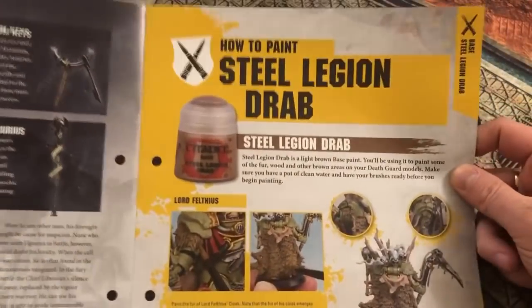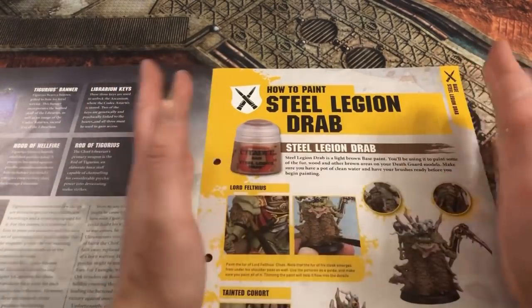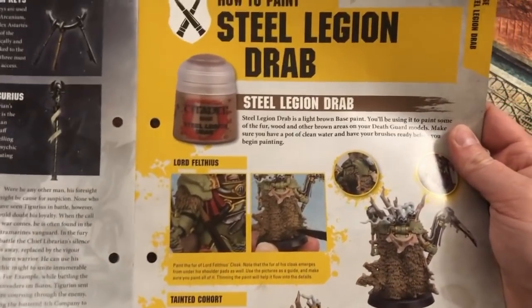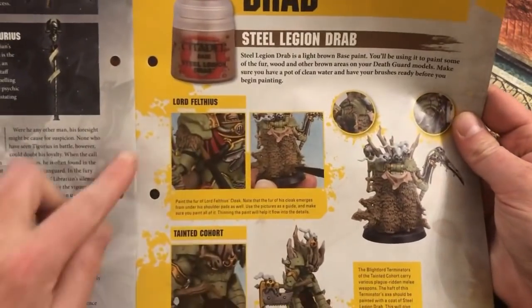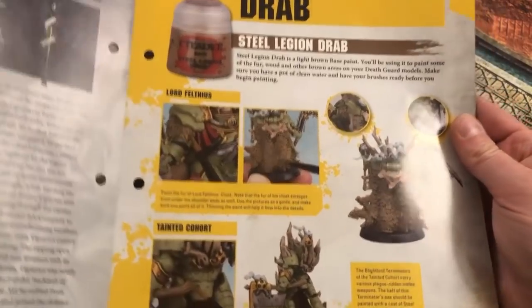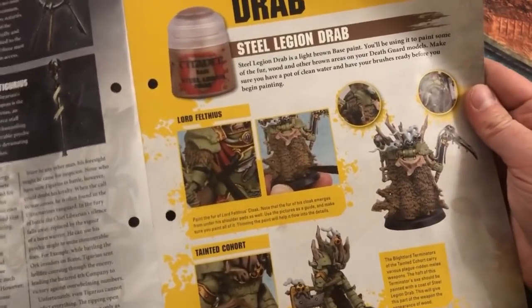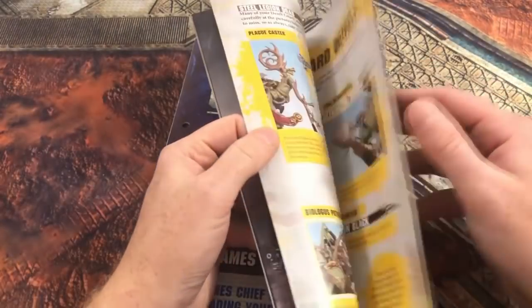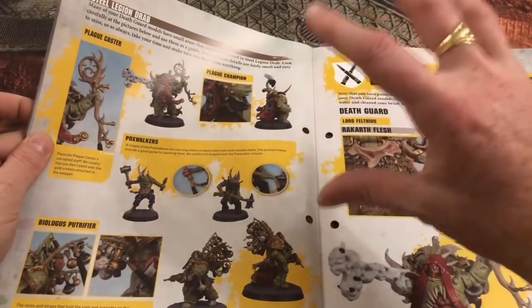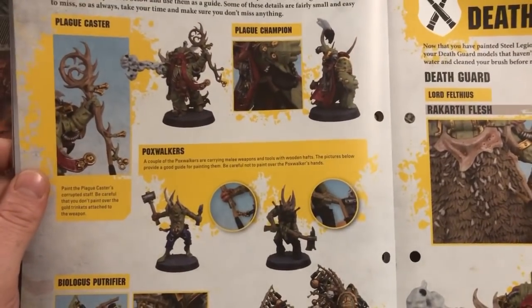Cool stuff. And then what you would normally get in this section, if there's a miniature, you would get an assembly guide. But obviously there are no miniatures with this issue, so we go straight into the painting section. And the use of Steel Legion Drab, and they've gone back to miniatures from previous magazines, as I said they would, and they're just showing you where to add those paints. The painting guides don't really show you any new techniques or anything. It just basically shows you where to put the paint to get a good finished tabletop ready miniature.